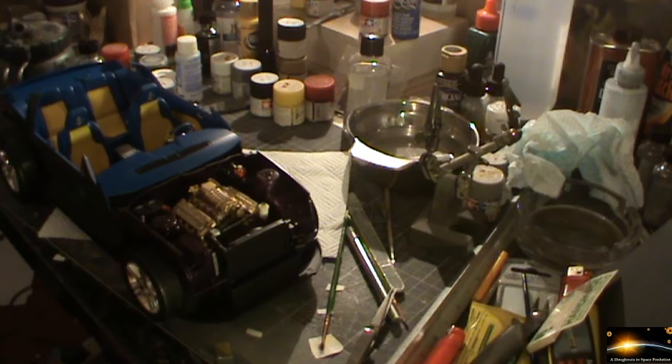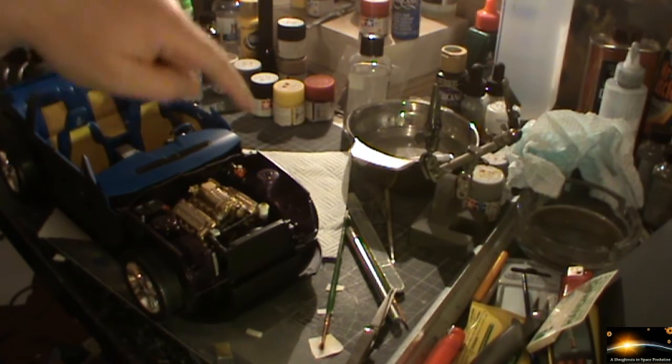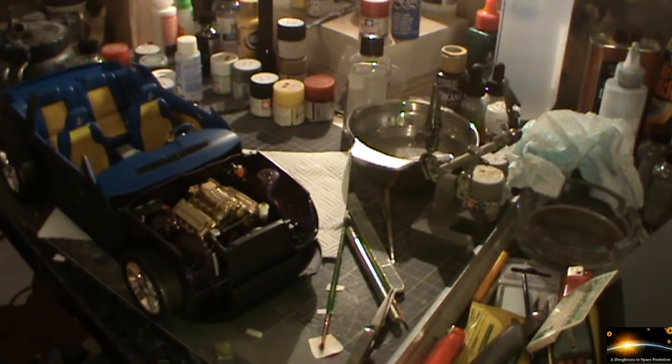So I think I'm going to leave it here on this video, and I will catch up with you in part 4, I do believe it is, where hopefully we'd have got these little bits finished around the engine bay, and we would have also started work on the body of the car.